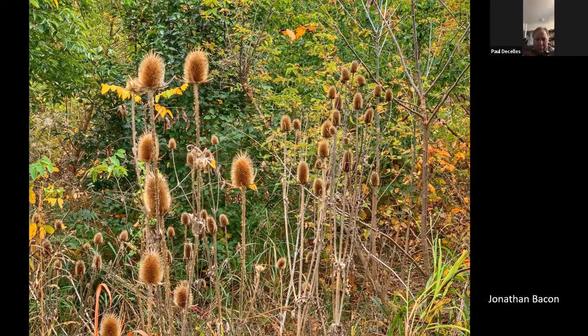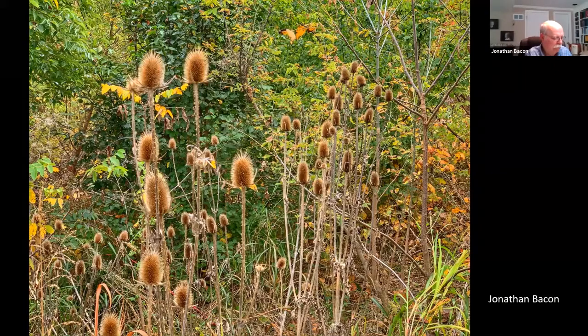Yeah, the brown things on that brown plant is teasel. Teasel. I think it's TEASEL. They're very prominent on the roadside.